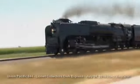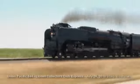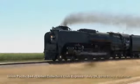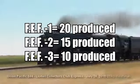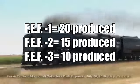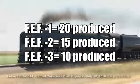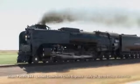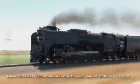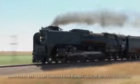In 1937, Union Pacific ordered 20 FEF-type locomotives from American Locomotive Company, also known as ALCO. They would go on to produce all the FEF-type locomotives for the Union Pacific. In 1939, ALCO built 15 more, but with bigger cylinders and bigger driving wheels. These became the FEF-2s. Later, in 1944, 10 more were ordered, but with subtle differences from the FEF-2s, these became the FEF-3s, the last of which became 844.